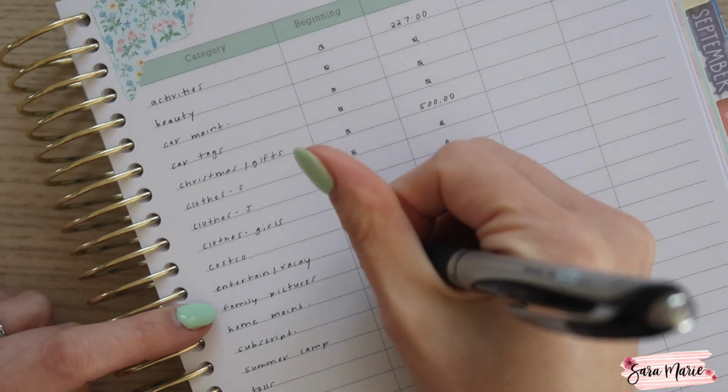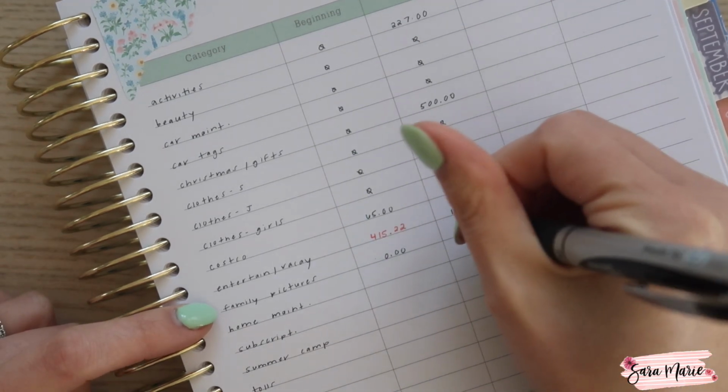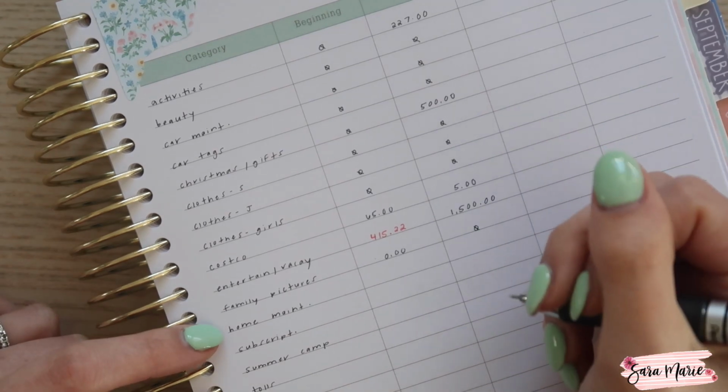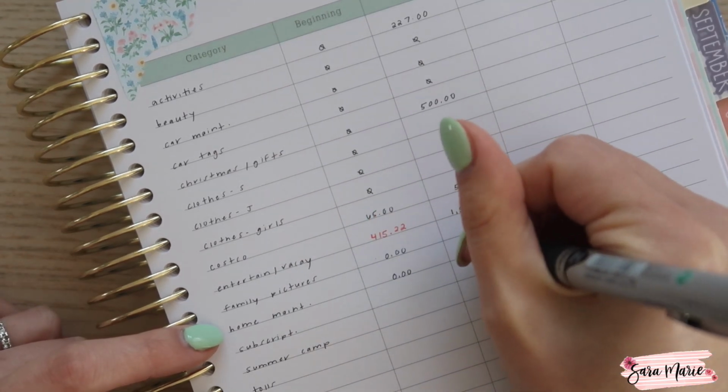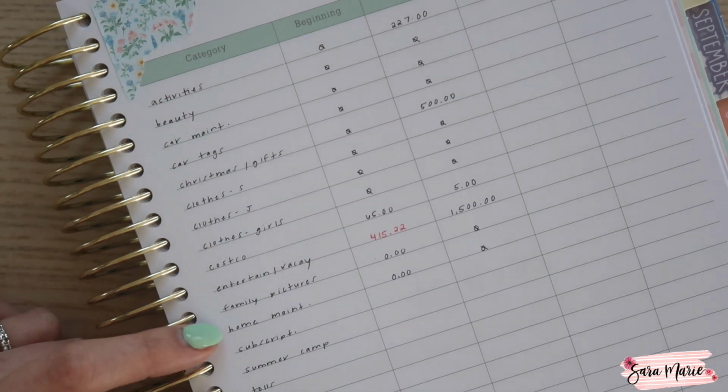For family pictures, we currently have 0. We're adding in nothing. Home maintenance, same thing. We have 0 there. What I did, if you're wondering, between February and March is I cleared out a lot of our sinking funds, and that went to other expenses or whatever, because I knew I was gonna be cutting back on sinking funds. For home maintenance, our home is very much updated. A lot of the things that you would normally need to save for are not concerns for us at the moment. Eventually they definitely will be.